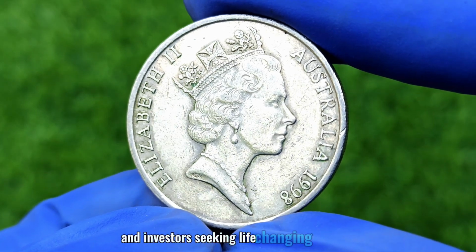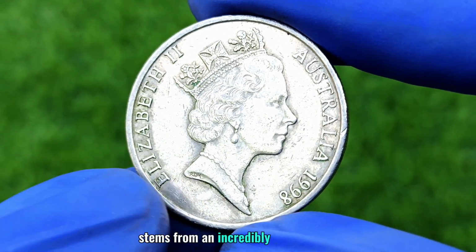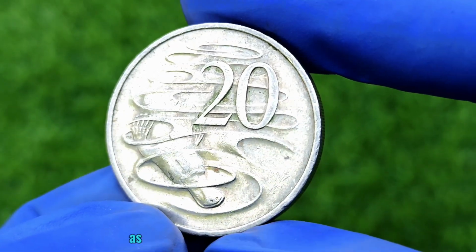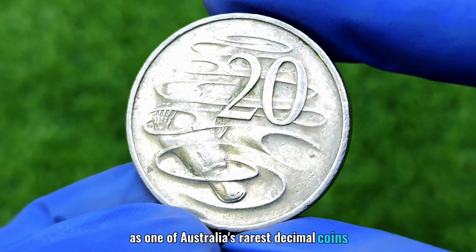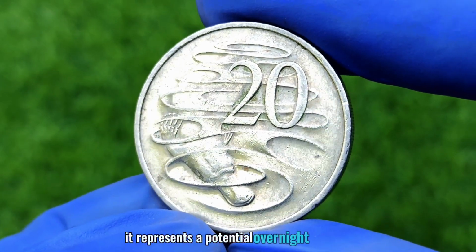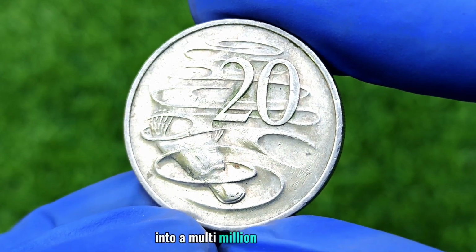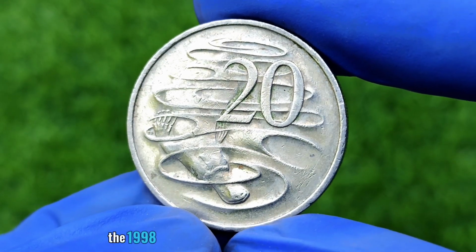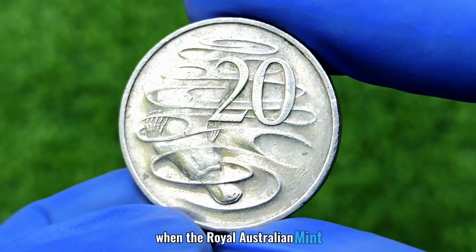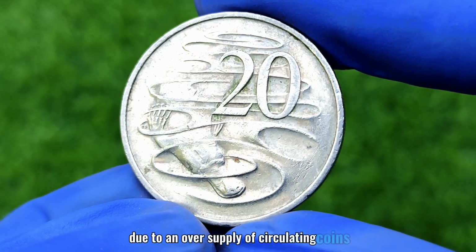investors seeking life-changing fortunes. The coin's astronomical value stems from an incredibly low mintage, unique minting anomalies, and its status as one of Australia's rarest decimal coins. For those fortunate enough to possess one, it represents a potential overnight windfall, transforming an ordinary coin into a multi-million-dollar asset. The 1998 20-cent coin was struck during a period when the Royal Australian Mint drastically reduced production due to an oversupply of circulating coins.